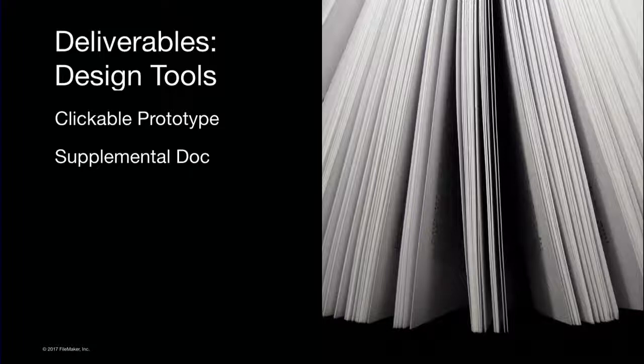Right? And that 15 or 20 pages says things like, hey, when they click that button, it actually sends an email. My prototype doesn't actually send an email, but I want you to know that, and let the developer know that when they click that button, it sends an email. So you have this little supplemental doc that adds little bits of information to help the person understand and also help you document stuff.